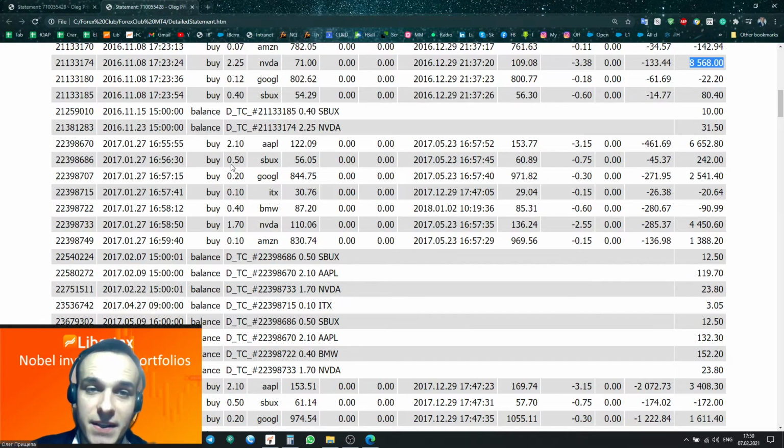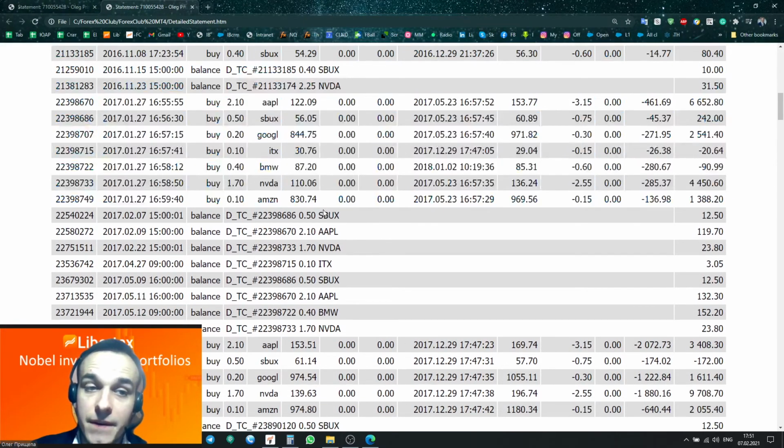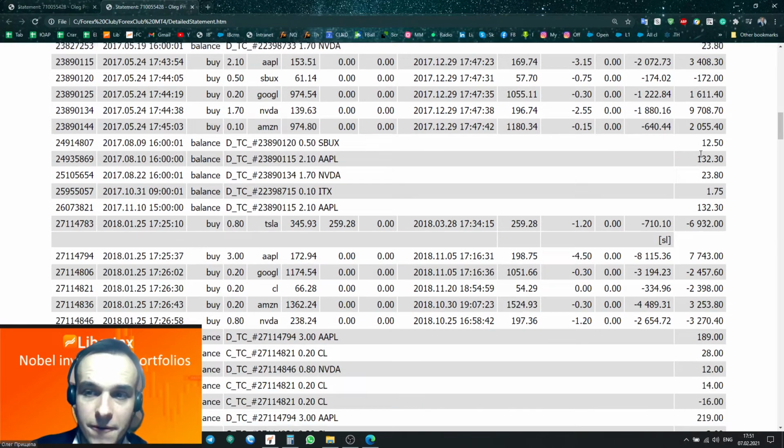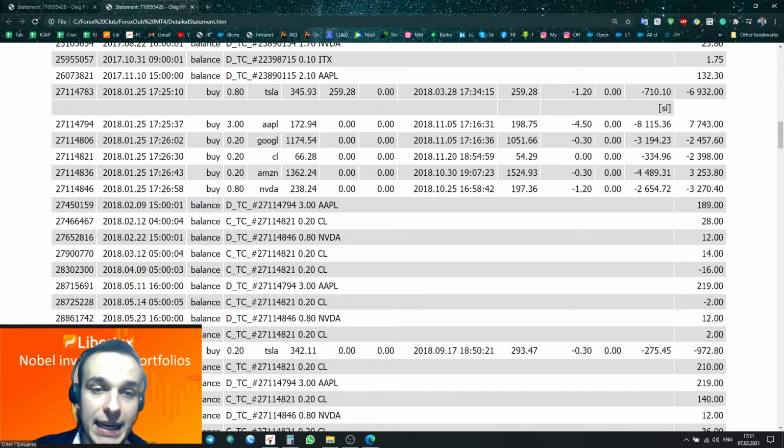The portfolio of 2017 also included different stocks like Apple, Starbucks, Google, ITX, BMW, Nvidia, Amazon. We closed all this year also with very good profits. In the second part of this portfolio, we also have Apple, Starbucks, Google, Nvidia, Amazon, and we can see very good profits here. Then 2018, we have also Apple, Google, we have oil, and also we have the numbers of dividends for stocks, and also the correction on the expiration of contracts of oil here.